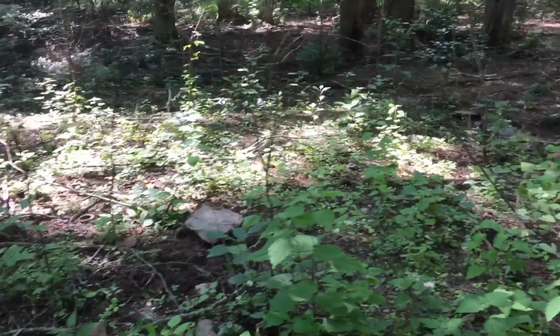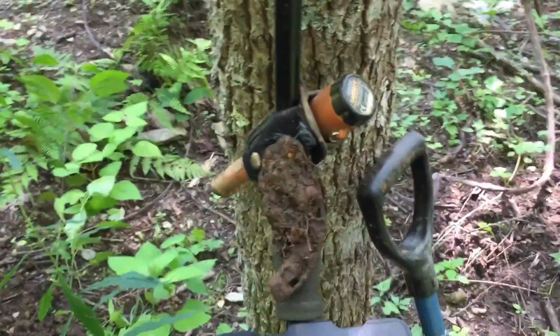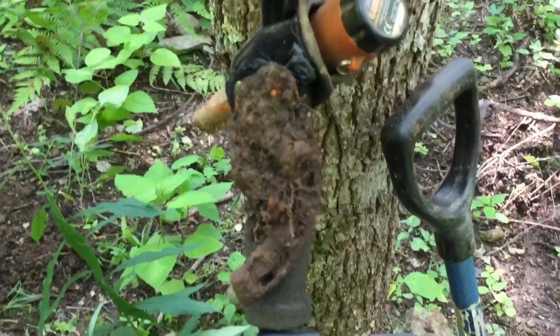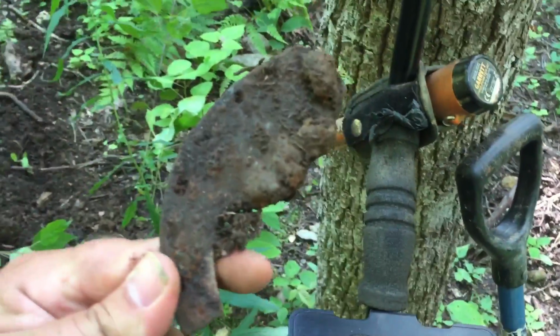Alright, we are done for the day. No real arrowheads to talk about other than that one little, what I think is a part of one. Red did just pull that out of the hole. And that's the second one he's found. And I've yet to find one. It's an ox shoe.